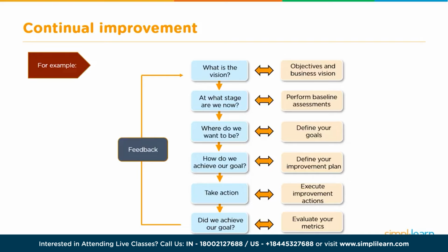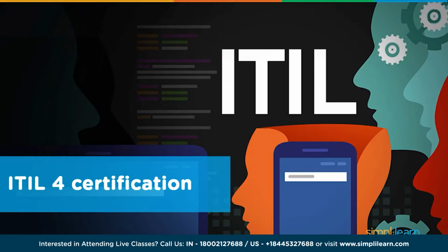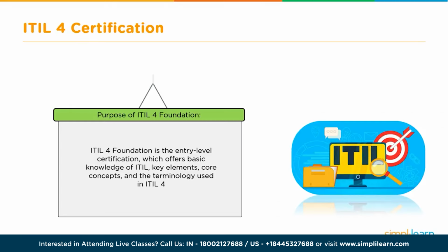So this CSA model was depicted and followed in ITIL 4 framework. This is the one which is actually mentioned in ITIL 4. Okay, so next we will look at understanding the various different certification levels defined in ITIL 4. So now ITIL 4 foundation certification is an entry level certification which offers basic knowledge of ITIL key elements, core concepts and terminologies used in ITIL 4.